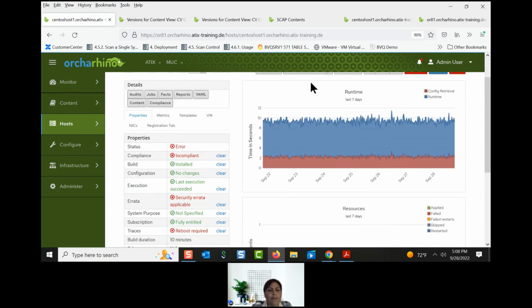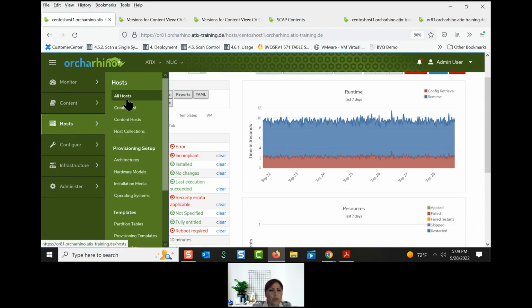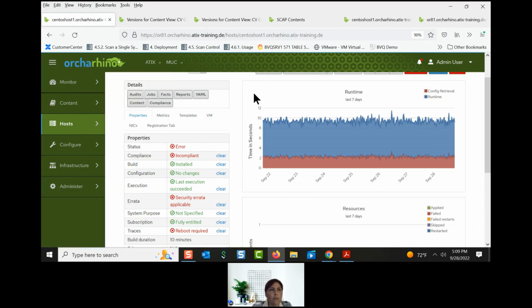All right. The next area that I would like to cover is how Orcharhino can help you with release and patch management. Orcharhino provides the content to the managed host that gives you full control to decide which packages need to be installed to a certain group of hosts. So let's go to a specific host again here. Let's use this host and go into the content.